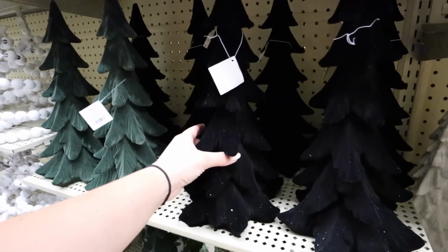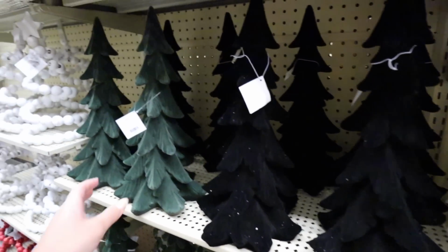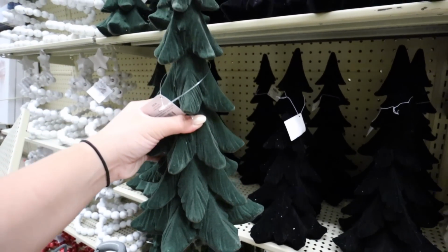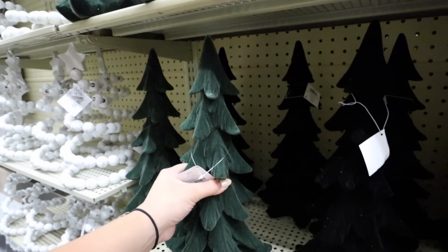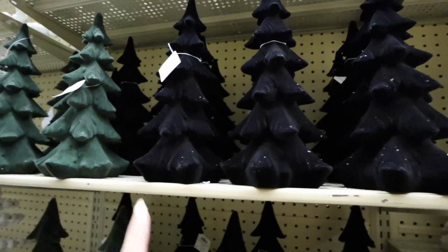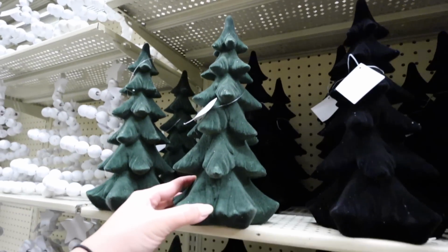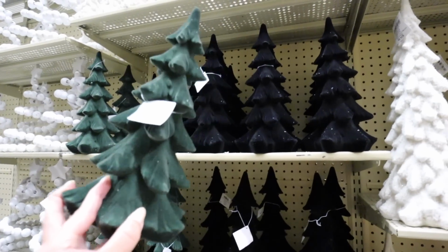The black velvet tree is back. They had these last year. These are $29.99, but what's really exciting is that they're back in a new color. This beautiful deep forest green. This is $29.99, and this again comes in a few different sizes. The smaller size is $17.99. I know these black velvet ones were really popular last year, and I think the green is going to be even more popular. This is definitely going to be one of the most popular Christmas items at Hobby Lobby this year.